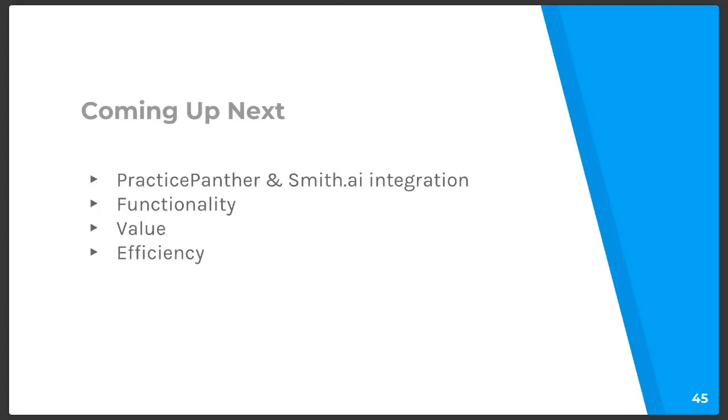Coming up next, everyone can definitely stay tuned for a PracticePanther and Smith.ai integration, which we're extremely excited about, because a lot of what we covered in the beginning of the presentation when it comes to establishing a seamless transition between your client intake and your client services throughout the matter, that integration is really going to allow law firms to provide that seamless experience to clients. By streamlining as many clerical and administrative processes as possible through a virtual receptionist service combined with a practice management solution, the efficiency is going to be through the roof.